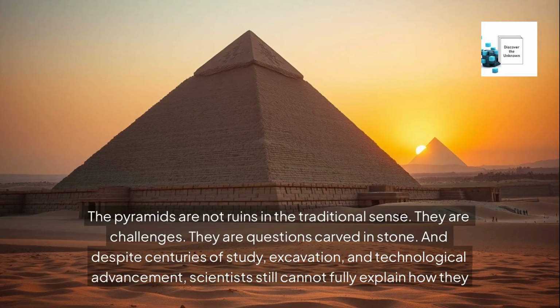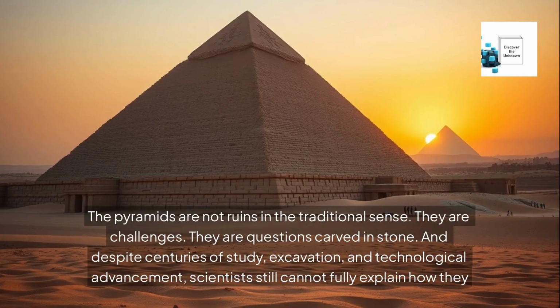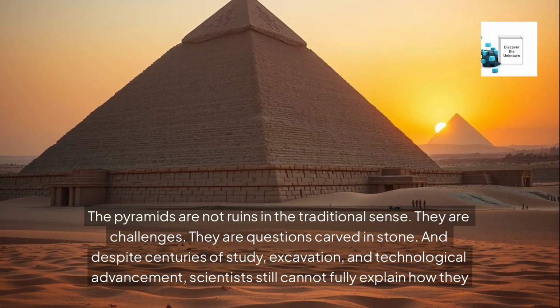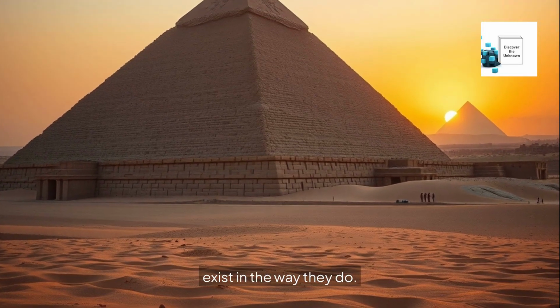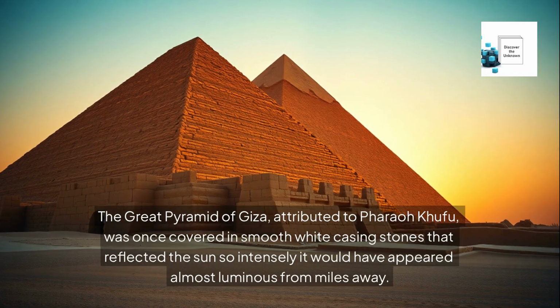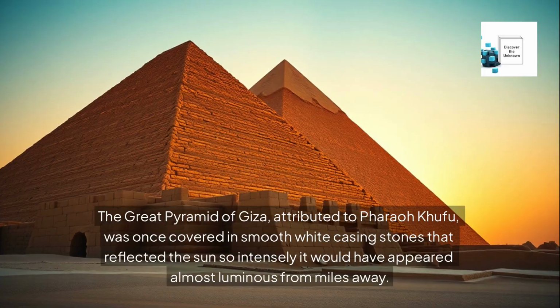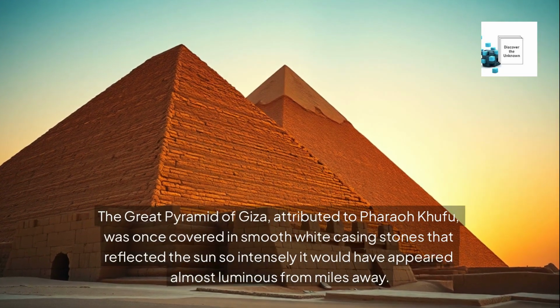The pyramids are not ruins in the traditional sense. They are challenges. They are questions carved in stone. And despite centuries of study, excavation, and technological advancement, scientists still cannot fully explain how they exist in the way they do. The Great Pyramid of Giza, attributed to Pharaoh Khufu, was once covered in smooth white casing stones that reflected the sun so intensely it would have appeared almost luminous from miles away.